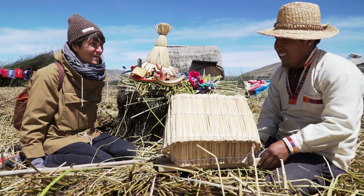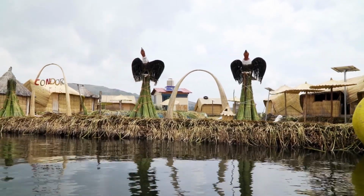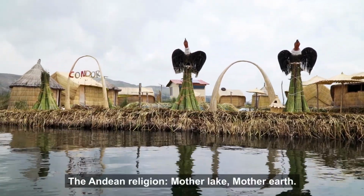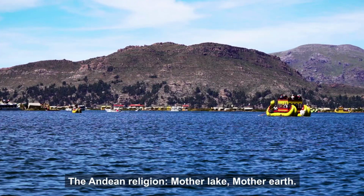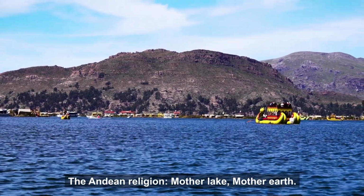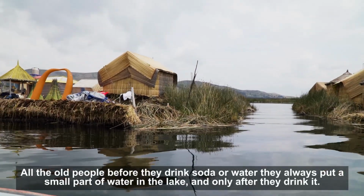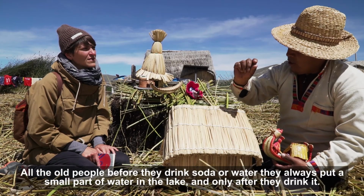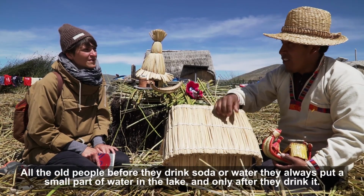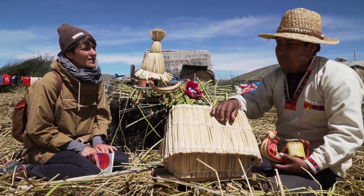What is the regional religion here? Andean religion. Mother Lake, Mother Earth. When people first drink soda or water, first they put a little in the water, after that they drink. It's like an offering.